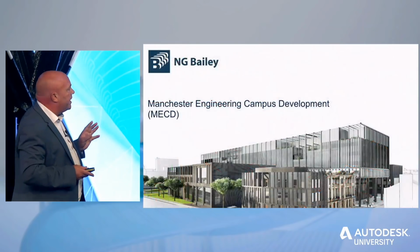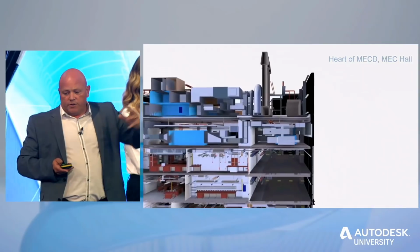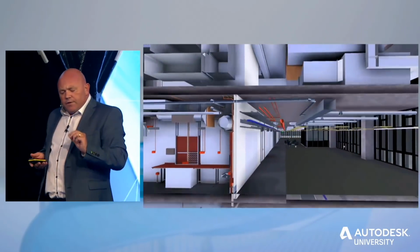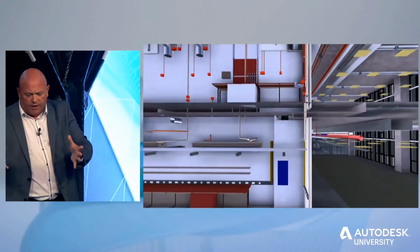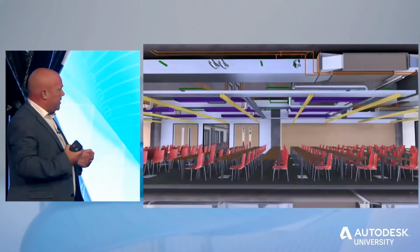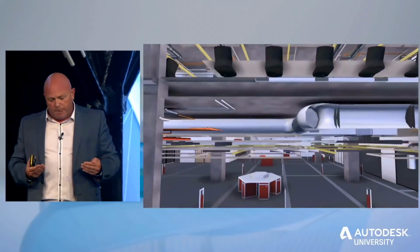They were able to look at this model. It was fully coordinated. And as you can see off this slice through the model, the complexity of it was so important. And all this fabrication data is coming from the design model. We've not had to go back redesigning things. And the importance of this is what NG Bailey are doing now is bringing this into modular construction.